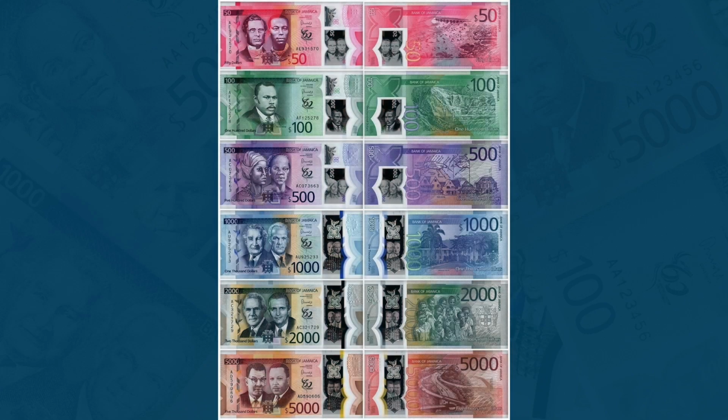People need to know the banknotes, right? Yes. On the 5000, we have Prime Ministers Sangster and Hugh Lawson Shearer. On the 2000, we have Michael Manley and Edward Seaga. On the 1000, we have Norman Manley and Bustamante. What we tried to do for the color of the notes is to stay as close as possible to what existed before for the cotton notes.